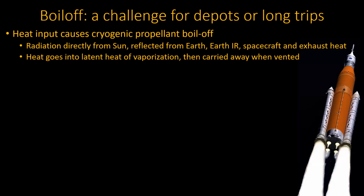So, boil-off of cryogenic propellant is a challenge in space, whether on a depot or any other spacecraft. Near Earth, the biggest source of incoming heat is radiation coming directly from the sun, but there's also light reflected from Earth, for instance off of clouds and oceans, the albedo effect, and Earth itself is warm, so it sends out infrared light at lower frequencies. Then there's heat from onboard sources like the rocket engines as well. Any of this heat that finds its way to the propellant tanks has to be removed.